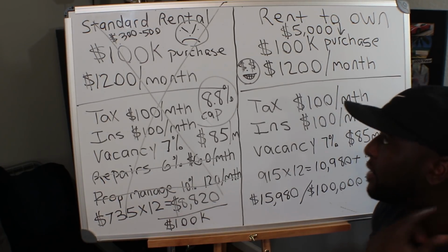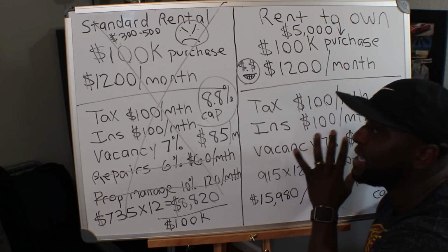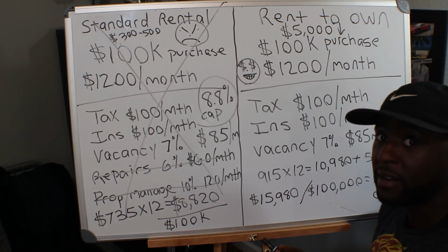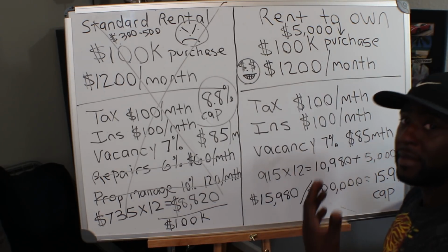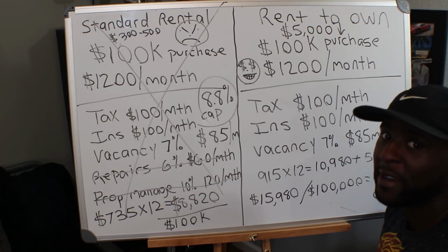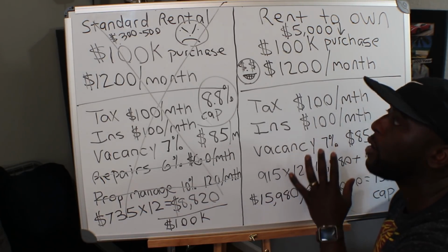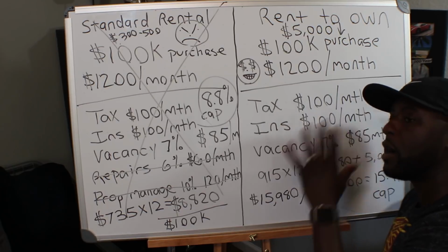And another little caveat is that you tend to get better tenants here. The reason why is because they have more invested, and they're under the impression that they will be buying this property, so they want to keep it in good condition. They don't want to tear the property up that they're going to be eventually owning. So they have a sense of pride and a sense of ownership, so they usually treat the property a lot better. This right here is a gold mine.